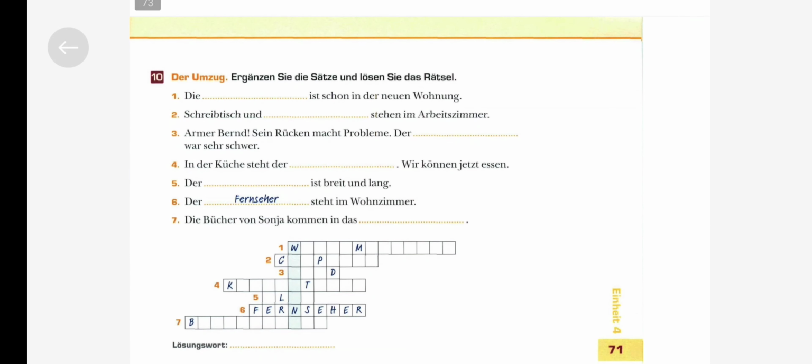Next is der Umzug. Ergänzen Sie die Sätze und lösen Sie das Rätsel. So you have to complete the sentences in it.